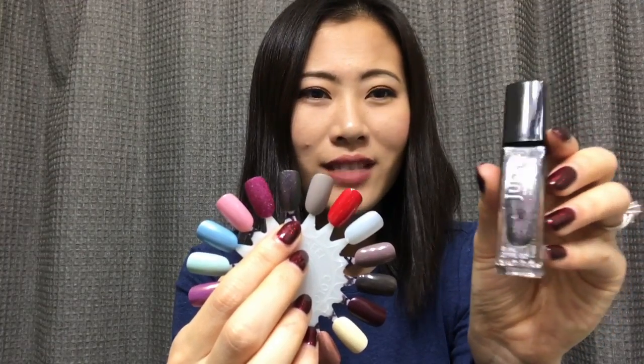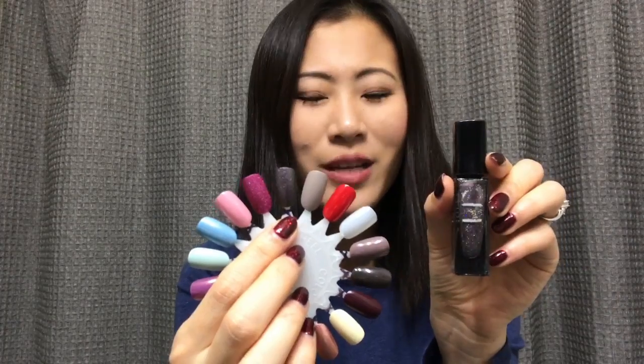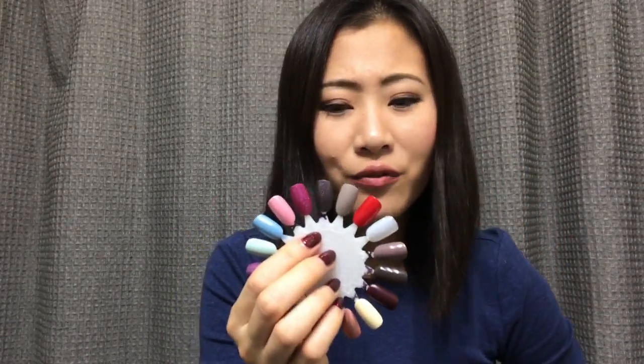But this one, yeah, I finished it up real quick. Julep bottles, you know, they take no time. So that one is finished as well. So that's all the polishes I finished.